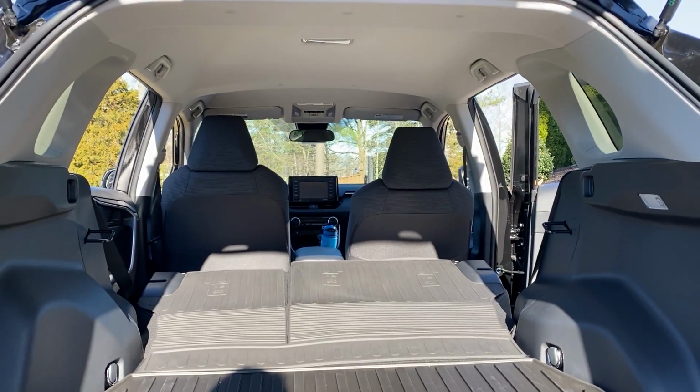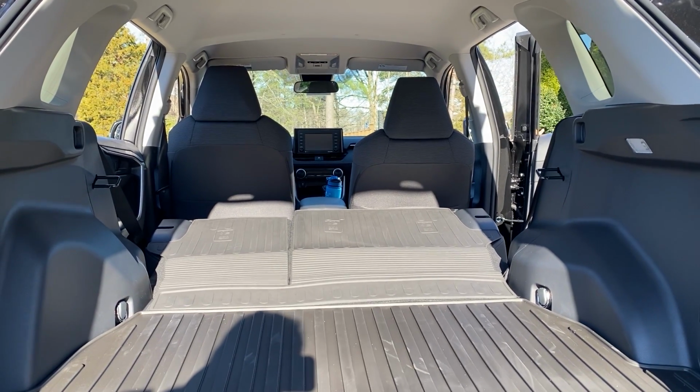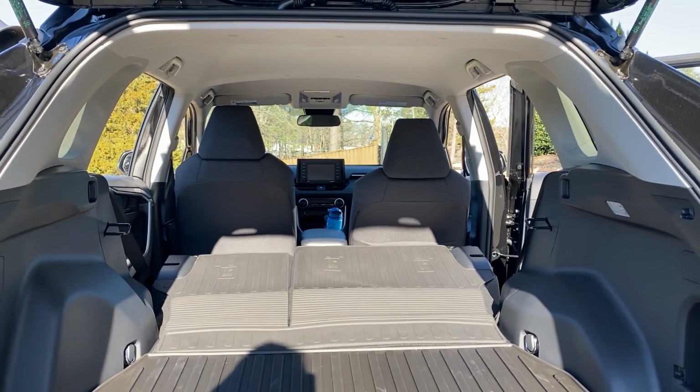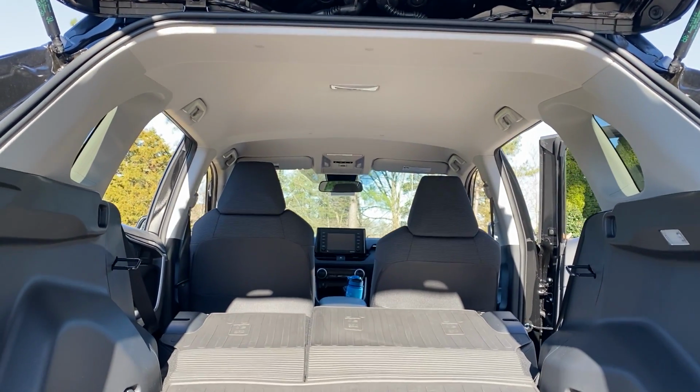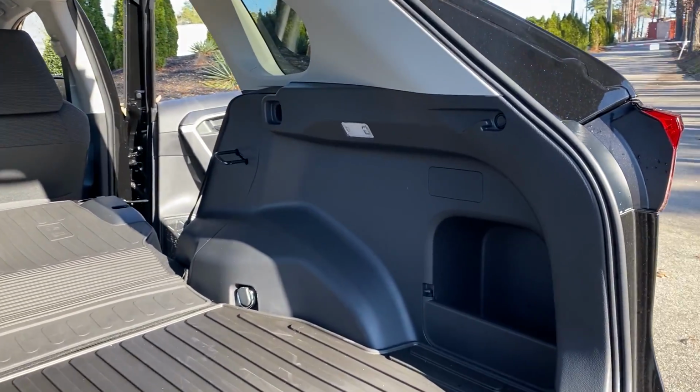See how the seat goes up just a little bit. So a little bit of a slope, but it's close to, let's say 80%, pretty close to that. It's a really tall interior cabin though, so you can stack things up if you're moving.